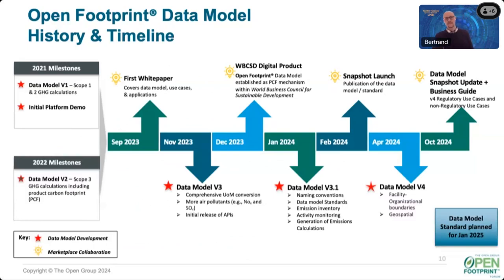So just following through on what Bertrand and Jim have mentioned so far, let's take a look at the timeline. This timeline is going to give you some insights on the history, what we have done as Open Footprint, and then we will look at how that has enabled us to come to where we are today and where Open Footprint is looking forward to for the next 6 to 9 months.